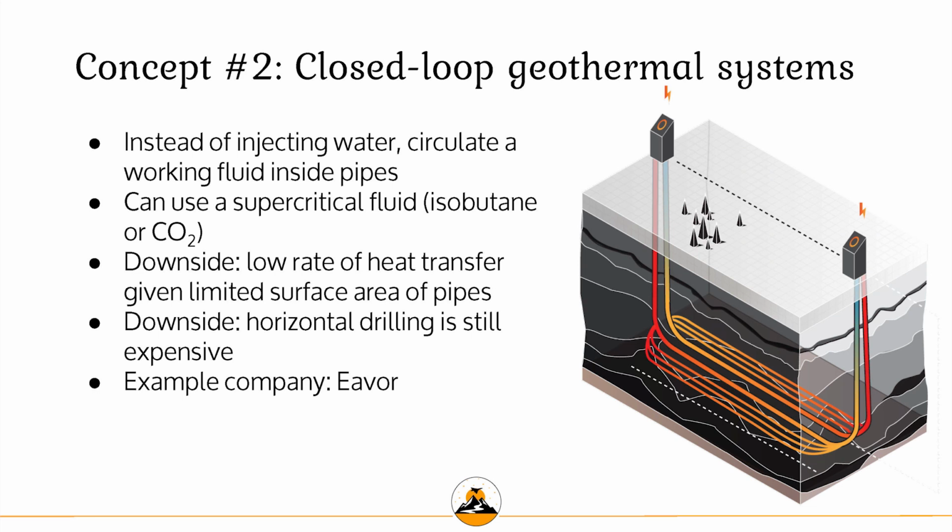The second concept is called closed-loop geothermal systems. In this case, instead of having an injection and a production well connected with an open reservoir, you have a closed loop. You pump the water down in one place, flow it through pipes at depth to acquire heat, and then bring it back up in another spot. You're acquiring the heat in this horizontal segment at depth. The advantage is that you can use a fluid other than water, which can become supercritical at the temperatures we're talking about. You could use isobutane or CO2. Those become supercritical, so they're higher enthalpy and can transfer more heat.